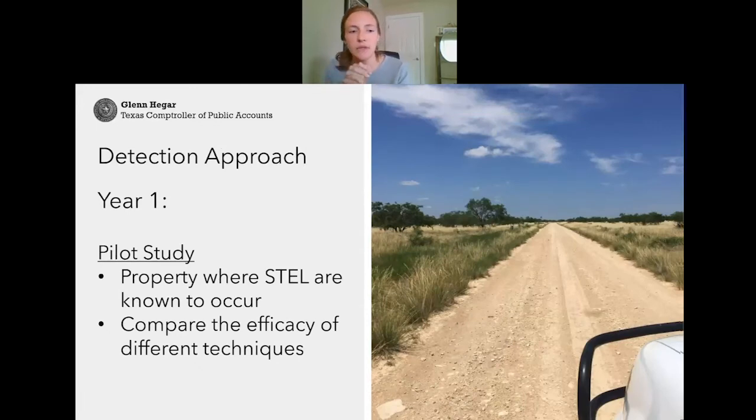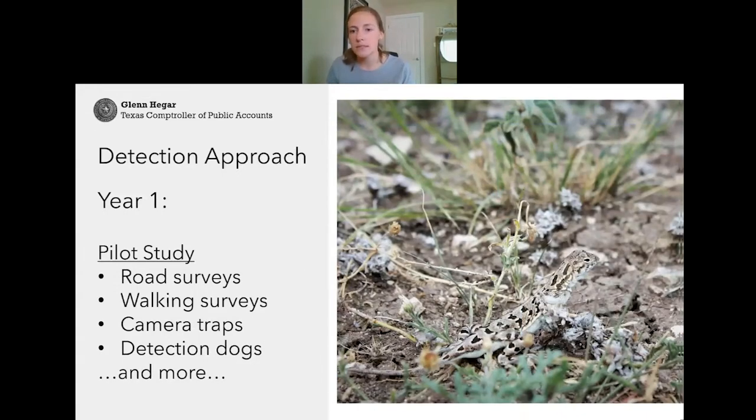So, just to give you a rough sketch of how we'd like to move forward, year one is supposed to be pretty tight, pretty small. So, taking a pilot study approach, just picking a couple of properties that we know have STEL, and then running all these different survey methods on them. So now the research question has shifted from how many STEL are on this property to which of these methods finds the most STEL, or characterizes the presence of STEL accurately.